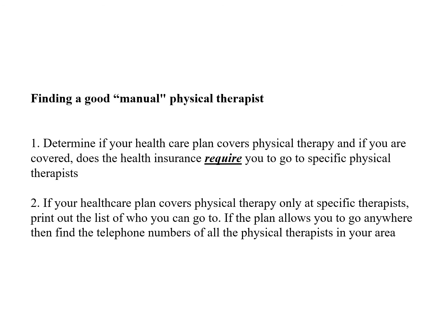So two, if your healthcare plan covers physical therapy only at specific physical therapists, print out the list of who you can go to. If the plan allows you to go anywhere, then find the telephone numbers of all the physical therapists in your area, and they can do that by just putting in Google manual physical therapist, right? So they can Google manual physical therapist and see who does manual therapy in their particular area. This is a lot of homework for the patient. It really is. And patients get frustrated because they don't want to do this homework, and they don't understand it. They're like, well, a physical therapist is a physical therapist is a physical therapist.